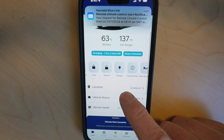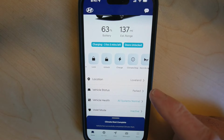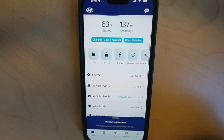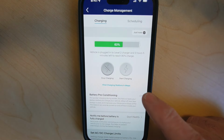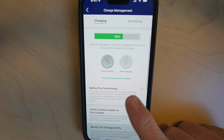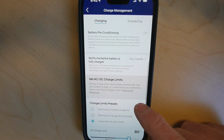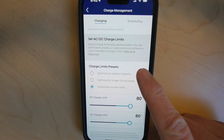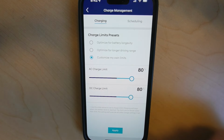And then equally important, this thing will locate my vehicle. I can put boundaries on where my vehicle is going to go. I can put restrictions on it. But most importantly, I can hit the charge settings from here. I can precondition the battery if I turn that on, right? I can have it notify me. I can set presets, customize my own limits, which I've got down here. 80% AC charging limit. You know, I might set that to 60 if I'm in town. But I can do this all from the app and tell it to start charging and apply, which is great.